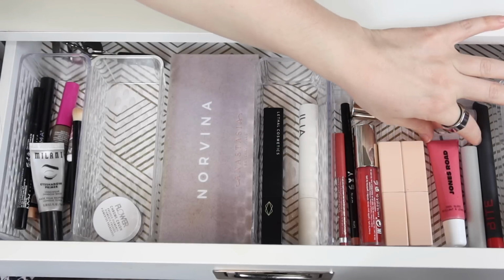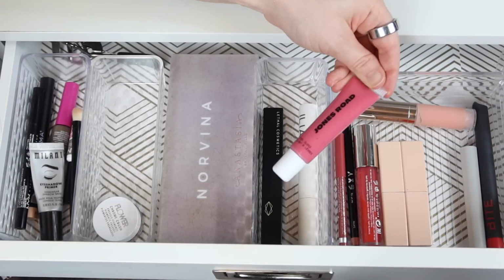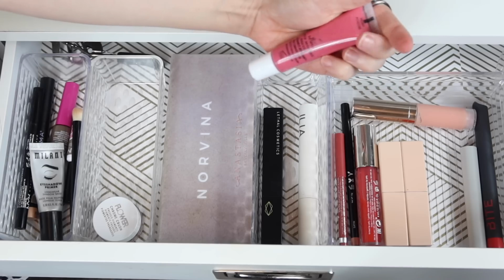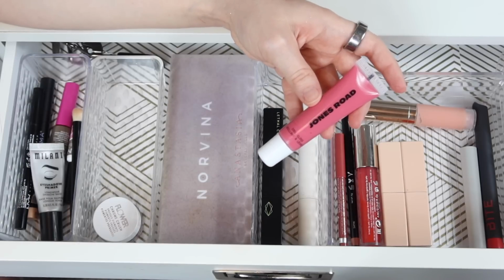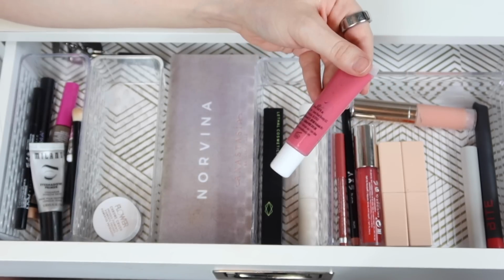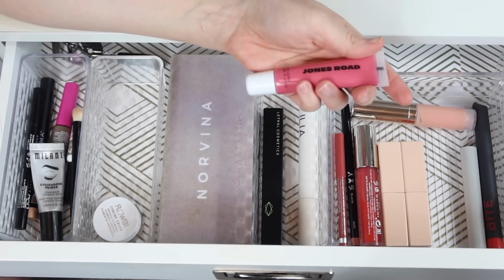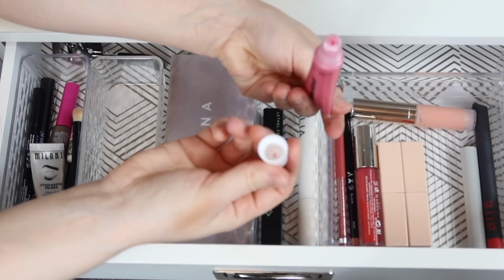Okay, this I'm gonna go ahead and take out right now because I can't wear this. This is the Jones Road Cool Gloss in the shade Peony. They sent this along with that little blush. This is a throat stinger like no other. I'm telling you, it's got to be the mix of the castor oil and the mint flavor in here. It has a nice cooling sensation. It's a squeezy tube gloss.